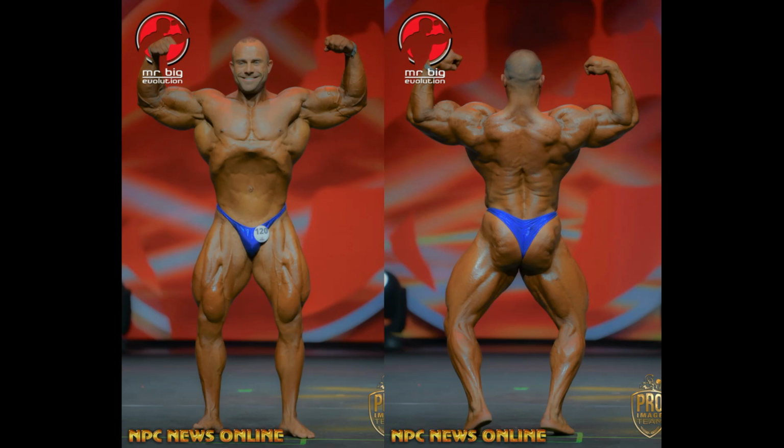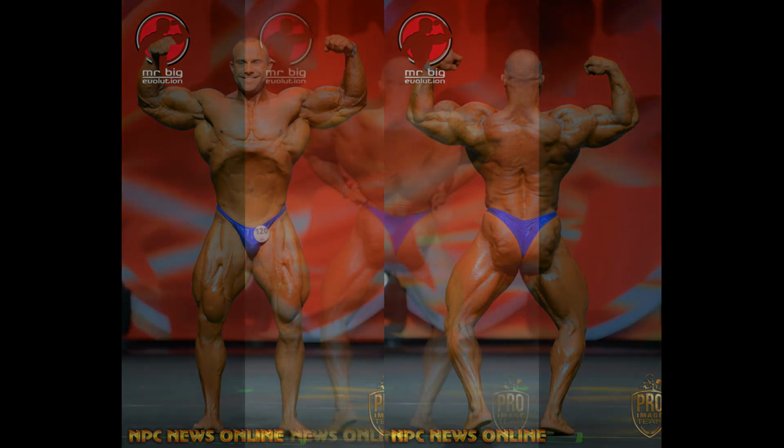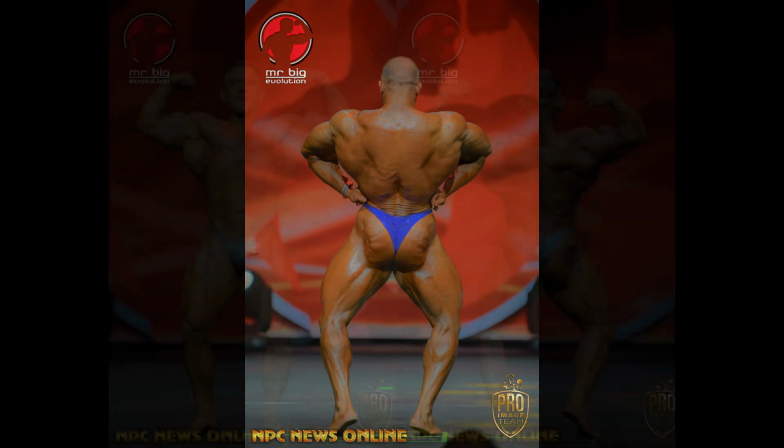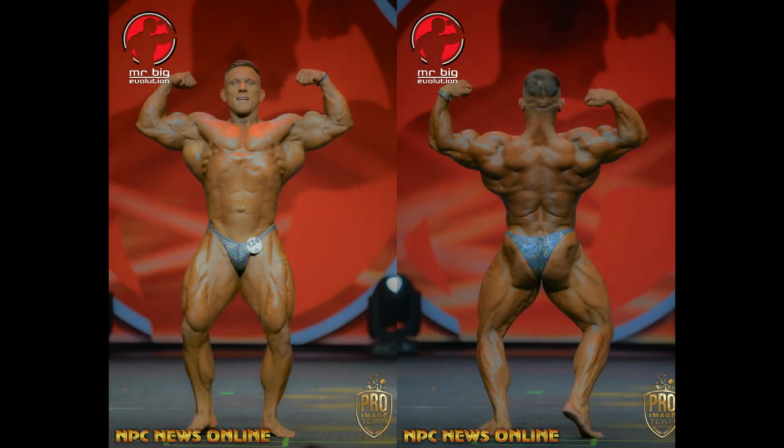It's just, I think the rear double, he needs to improve upon it. And I'm not just bragging about the guy. Here's his rear lat. Huh? You telling me that that's not a good back? Anthony Gill, 5th place. In 6th place was Reese McDonald. Nice pack each for sure, good condition.